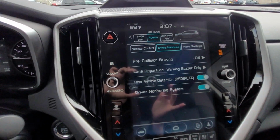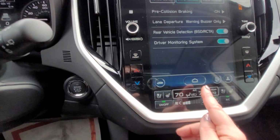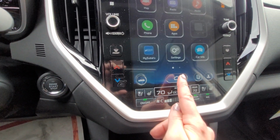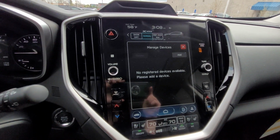But the biggest thing that I want to show you is driving assistance, how to turn off your pre-collision braking or your lane departure warning, which is right here. So back to our quick shortcuts. We had that vehicle tab. We've got our home tab, brings us back to the home screen. Then we have a quick way to be able to get into your cell phone or any other cell phone devices that you have paired.